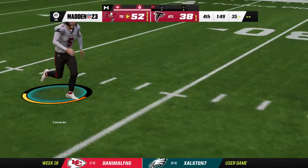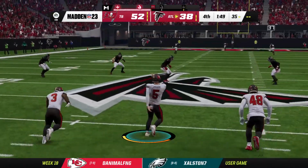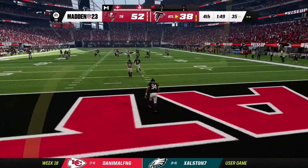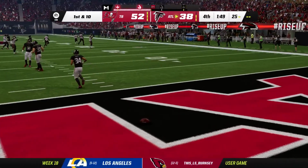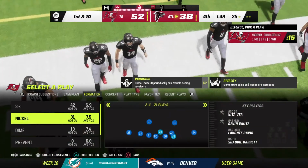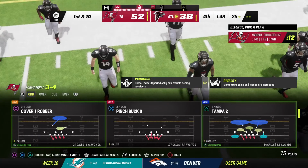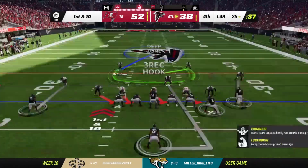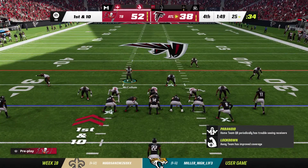The Bucs ready for the kickoff. And here we go. It's in the air. And this will not be brought out. It's a touchback. So all eyes on the Falcons. Down by 2 touchdowns. And time, a huge factor. Field goals, useless at this point. They need 2 touchdowns, and they need them in short order.